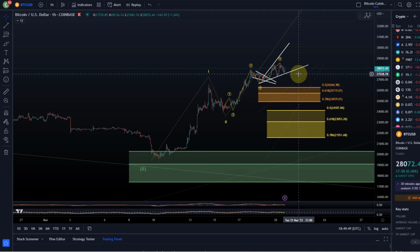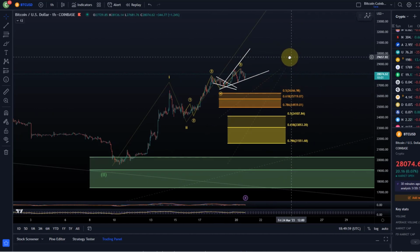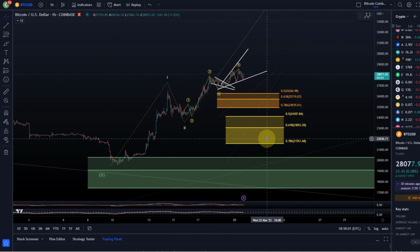It could be in place, but I have no confirmation. Price always needs to confirm. First indication would be a break out of the trend line to the downside, that this move to the upside is finished. And then we head into one of these support areas. So what does it mean?